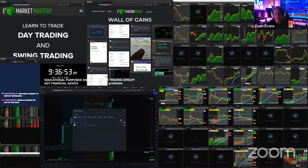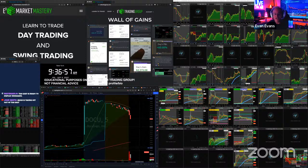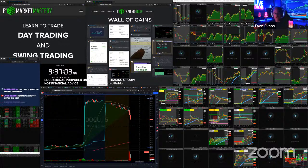Plan B in effect. DocuSign still pulling back. That's great. That's what we want to see. That was not a traditional short right there, especially the way Chris plays it, with it hitting resistance first. But that is certainly a breakdown gap fill on ER, which you can get a little bit of juice out of.